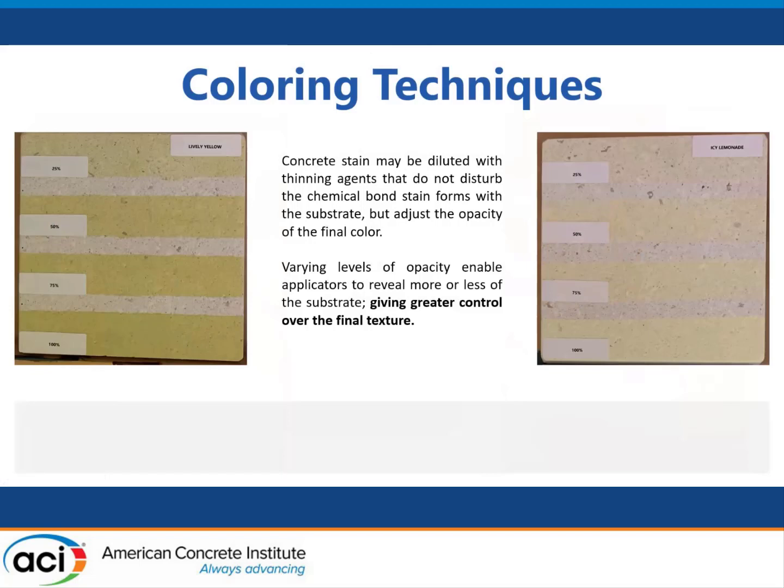And we can vary, like I said, different levels of opacity to enable applicators to reveal more or less of the substrate, but it gives great control over the final texture. And a lot of times when somebody really wants to retain that natural character of the concrete, we thin it way back. And it turns into almost a wash, but then at least you're getting something consistent.